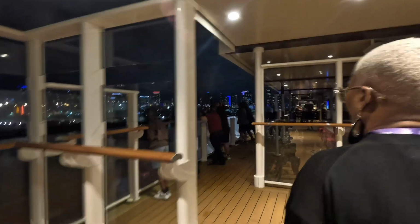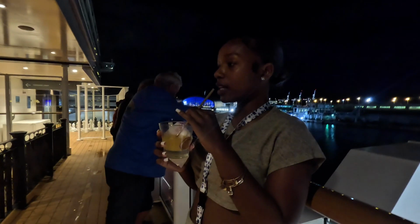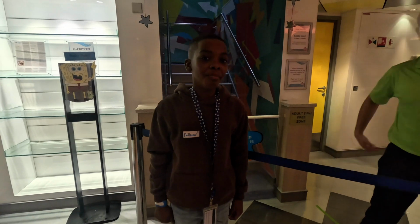This thing is freezing cold, but oh my god, it's hot out here. Look at the skyline of Miami. Oh my goodness, it's dripping water. The boat didn't actually leave until around 10 p.m., so we headed to the deck to watch it set sail. Daniel, say bye.